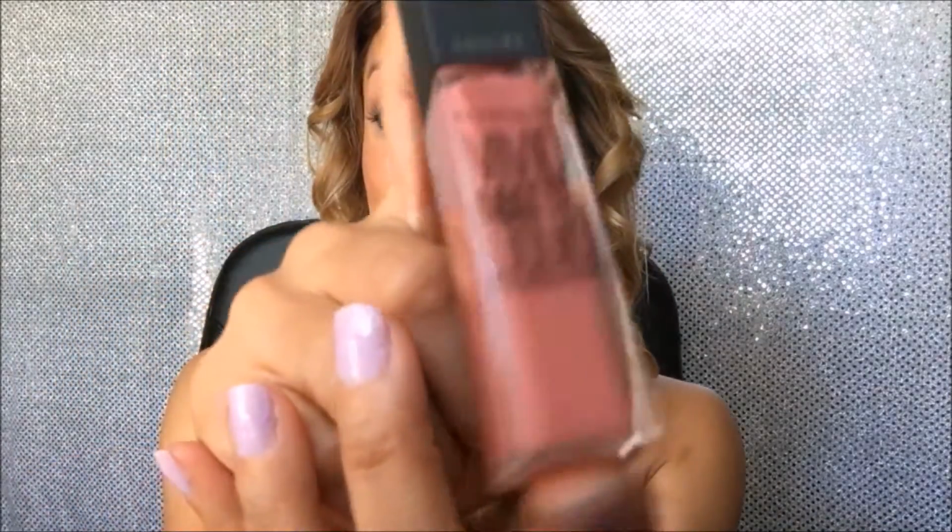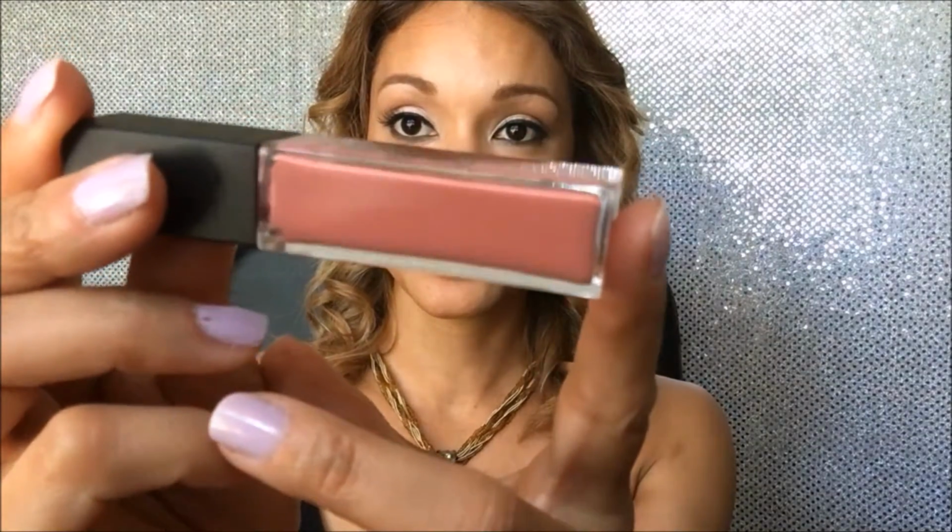Next, I'm going to try this one, and this is my favorite, the Nude Flush. It is just such a pretty shade of nude. I'm loving it. When I first tried this, I was like, even if it doesn't dry matte, I don't care, because it's just a beautiful shade. I really, really like this one, guys. And again, this one is the Nude Flush. It is so pretty. I'm really liking it.